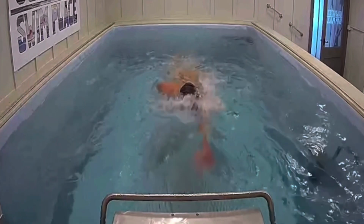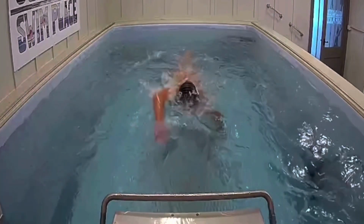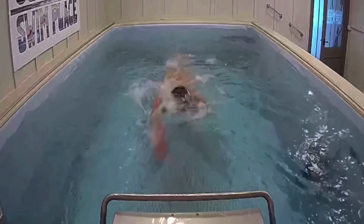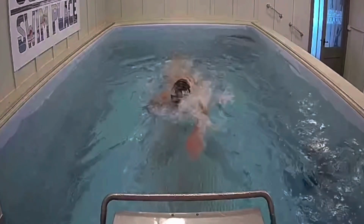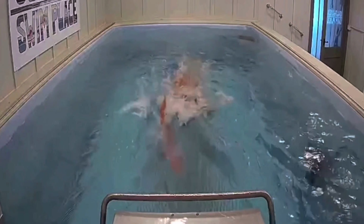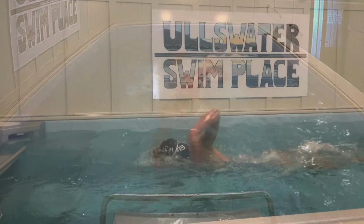That's looking better on my right arm. On my right arm it was really wide recently, so I have been working on that. So I still think it's pushing a bit far out to the right there when it goes in. So bad on that stroke. So once it enters, sometimes it pushes out a little bit? Yeah, in and out, kind of slips sideways a bit.